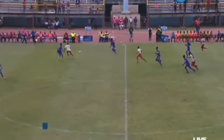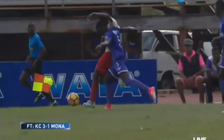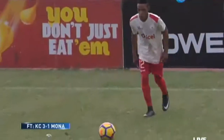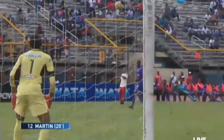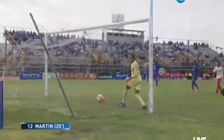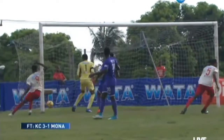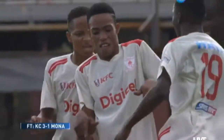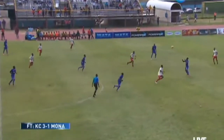As we take a look at the highlights in this one, Mona, well, they had few chances in that first half, as we see the challenge there. But then this goal by Martin. Bonnie Martin with his fifth goal of the season. It was a fabulous strike in the 20th minute, and Rodriguez unaware in goal, it seems, backpedaling and couldn't even get a touch.